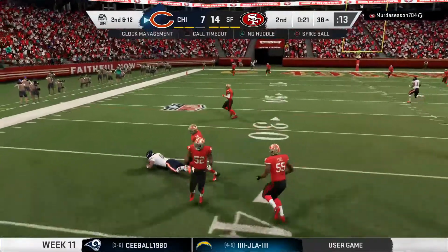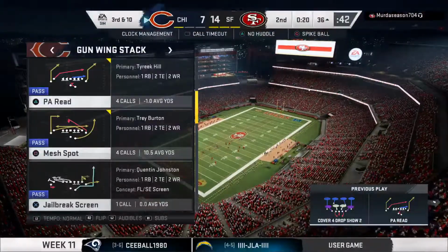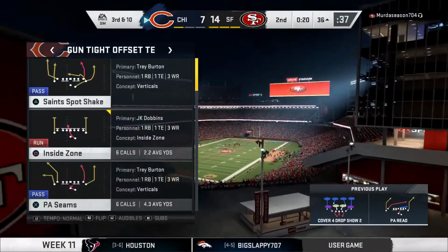On play action, they'll throw. Buying time to his left. And now he's going to use his legs. Now the Bears going to use the second of their timeouts as the clock will stop with 20 seconds to go in the first half.